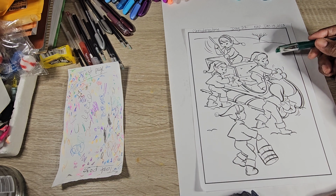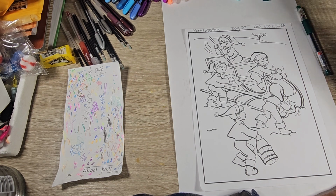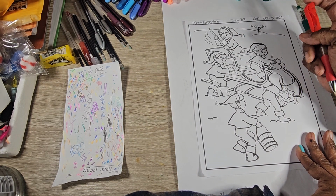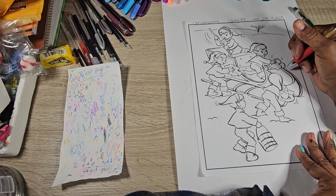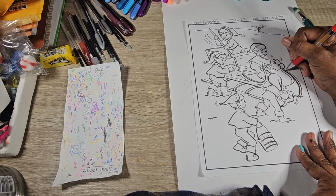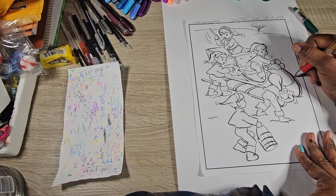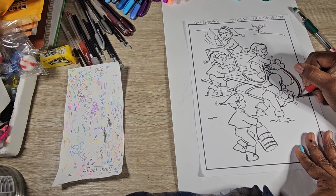I've been looking at it for a minute, but I'm just saying, let's color the sleigh while we keep pondering. The sled, okay. I always say the sleigh, because in my mind I'd be like, sleigh bells ring, are you listening? Right, but okay, we're right here. We're gonna color this sled and then we're gonna keep thinking about how.